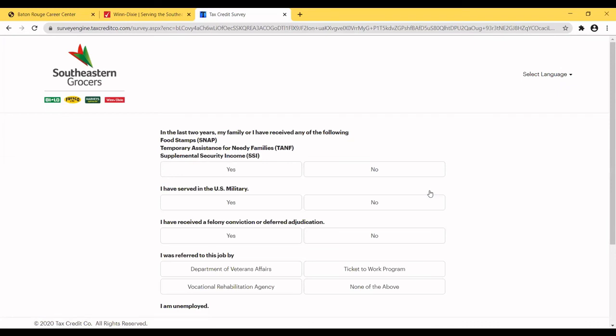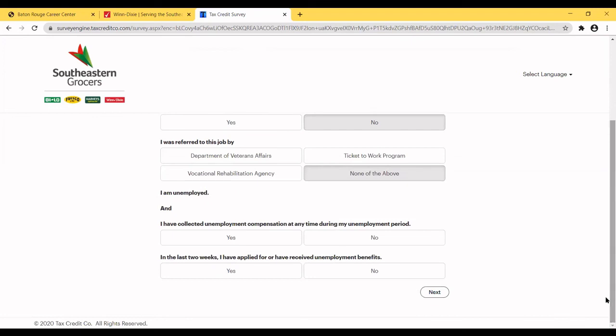In the last 2 years, my family or I have received any of the following: food stamps, SNAP, temporary assistance for needy family, TANF, supplemental security income. And that's a no. I have served in the military. That's a no. I received a felony conviction or deferred adjudication. That's a no. I was referred to this job by. None of the above. Move down. I am unemployed and I have collected unemployment compensation. That's a no. In the last 2 weeks, I've applied for or have received unemployment benefits. No. Click next.